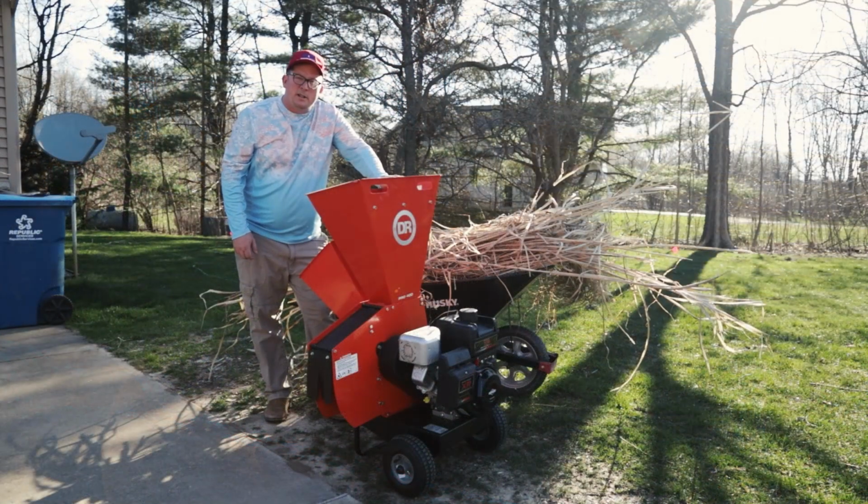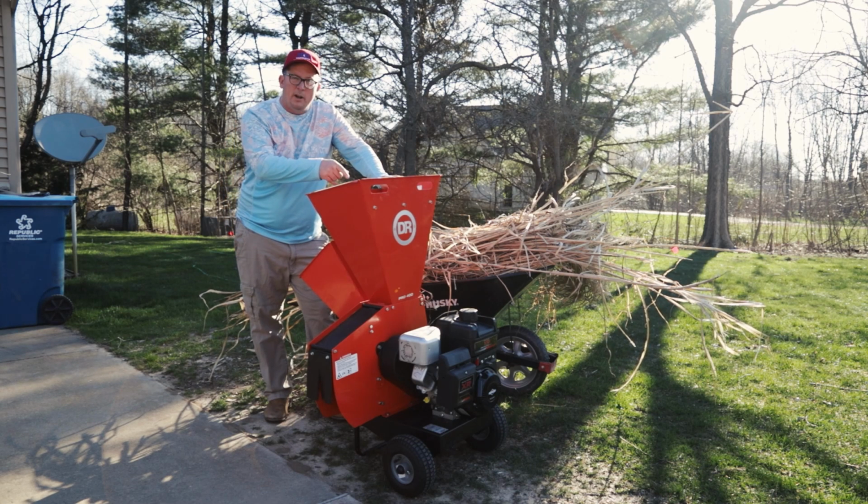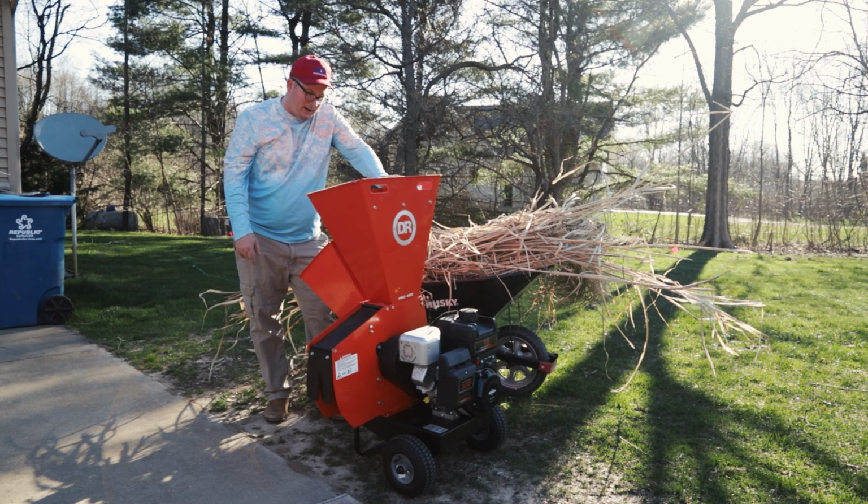The way I'm going to use this grass will require it to be shredded, so we'll get on with that task.